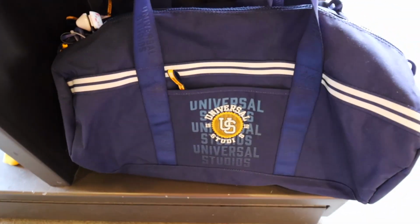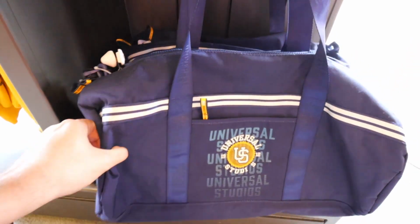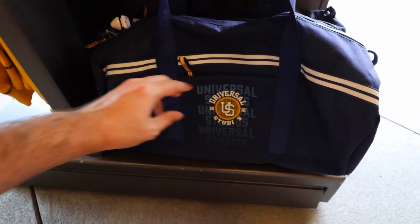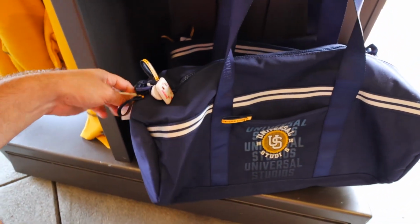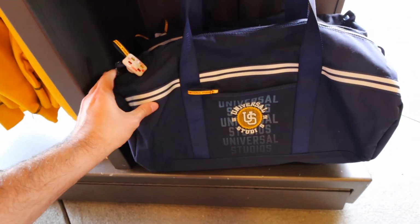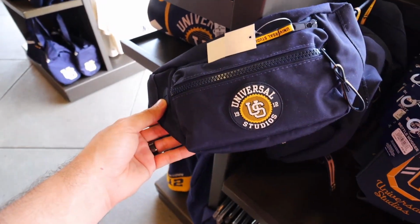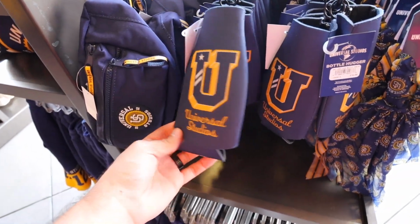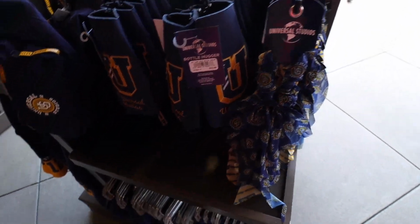And they've got this gym bag as well. These are really, really nice. Big size bag. It's got pockets everywhere, even on the inside as well. How much they got for these? $52. Oh my. That is nice though. Fanny packs. Koozies. Got hair ties and headbands as well.